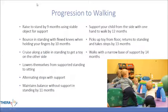Okay, so we talked a little bit as we've gone through this about the progression to walking, but around that 9-month age, you want to have play tables, couches, present them with opportunities to pull to stand, to hold on to the objects for support. When they're standing, we want them to start bouncing, dancing. A lot of kids, if you tell them to dance, they start bending their knees and moving up and down. That's all promoting that development in their leg strength.